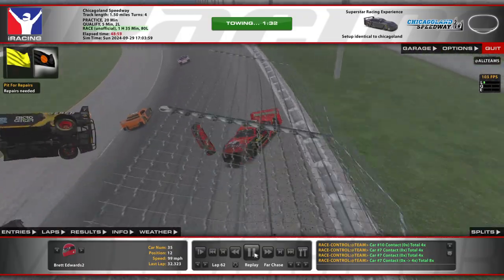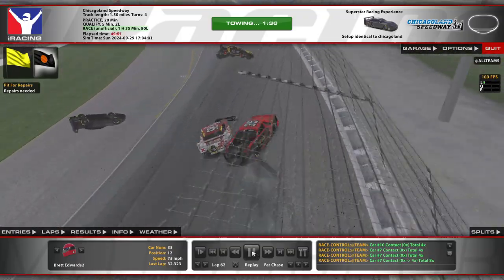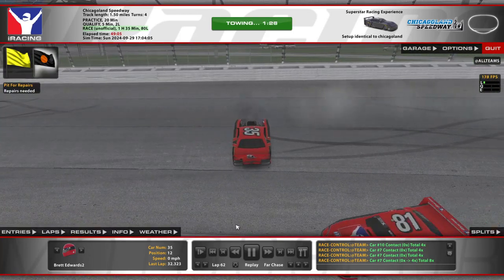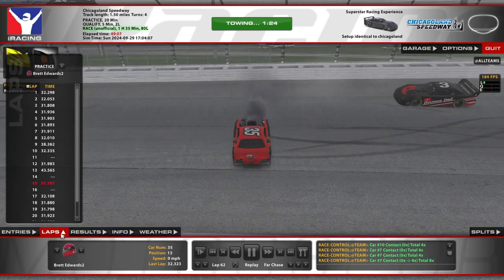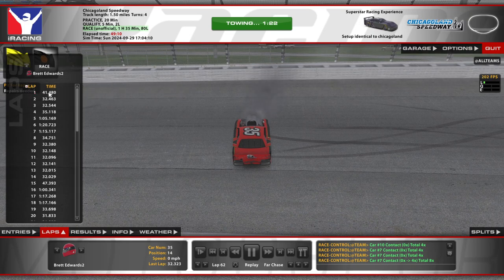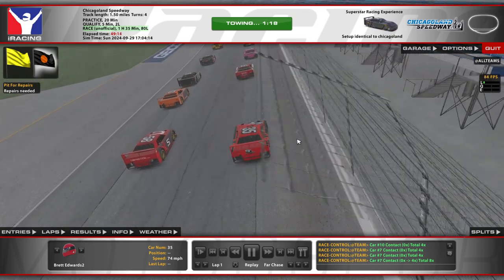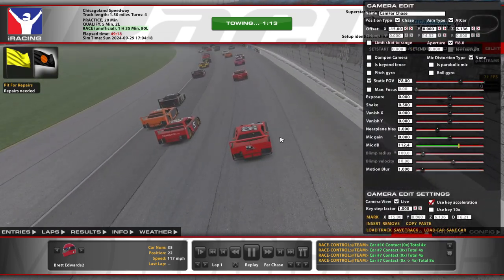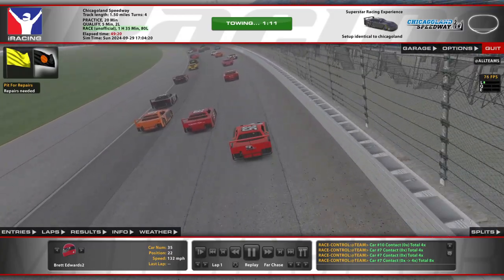Yeah, that shouldn't have happened. And then we're upside down, so we have no option but to tow, and we were destroyed anyway. Alright, we'll go back and look at the rest of the incidents. Disappointing. But we were in a bad spot anyway, unless we got a yellow.